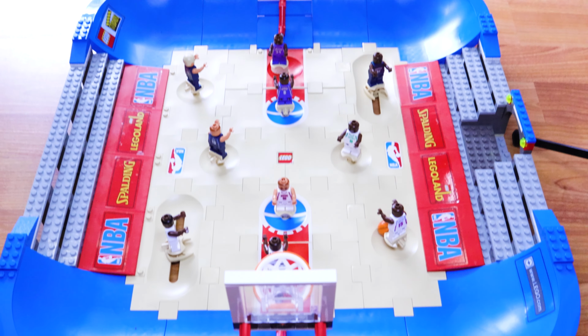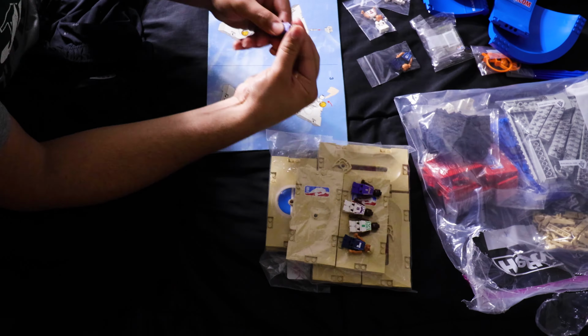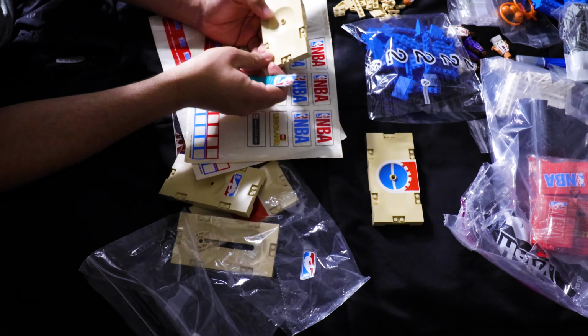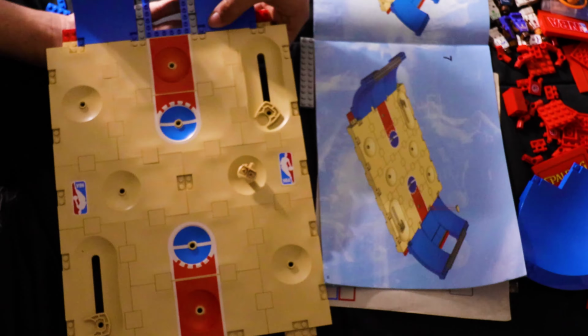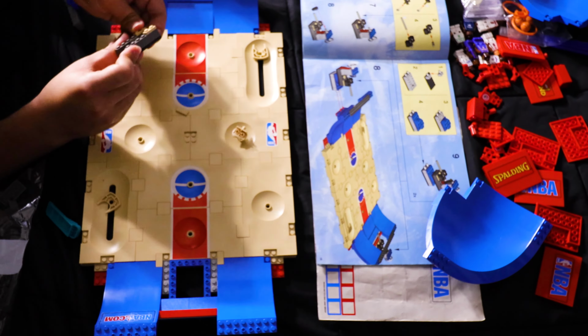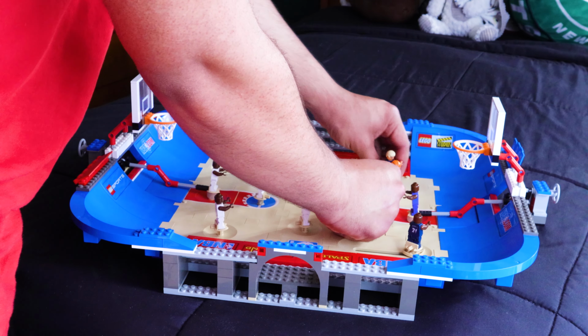If you thought the collector's boxes were pretty cool, LEGO really made a full-on arena, and as for the build process, it was pretty dated, I will admit. Once the whole thing comes together, it's not super strong, but it is a lot of fun to mess around with. It is a pretty complete court, all things considered.